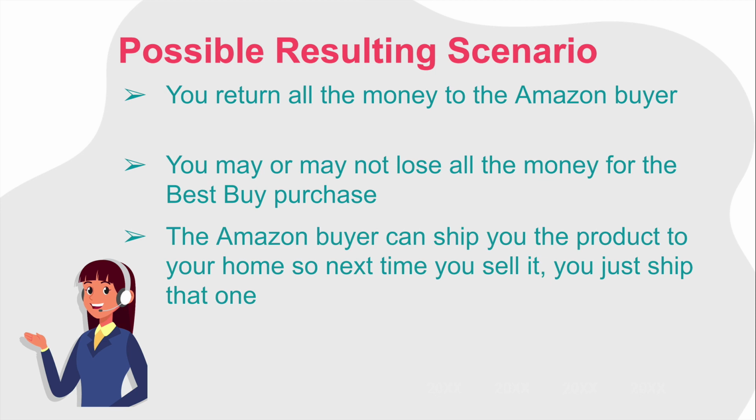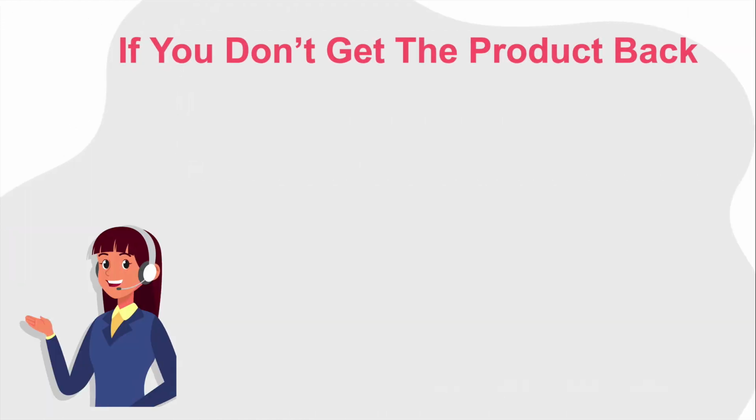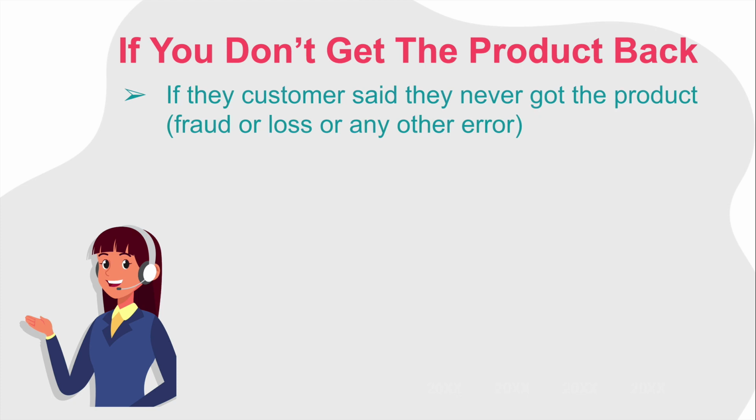You don't want to waste time dealing with this. But it doesn't destroy your business. A worst case can be that, let's say, sometimes you don't actually get the product back from the buyer. If the buyer says to Amazon, I never got this product, whether they got the product and this is fraud, or the product was lost in the mail or anywhere, maybe the carrier had some problem, maybe there was some theft, doesn't matter. The customer didn't get the product, it's your problem.